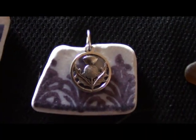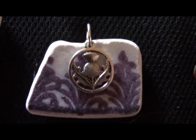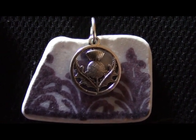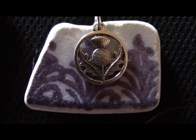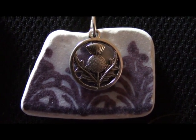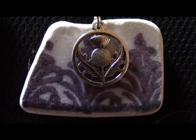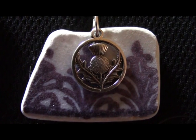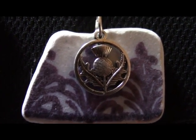Right, you may ask, why does she go mudlarking? Well, I'm one of these creative types, so I like to make things out of the things I find on the beach. Now this is a rare piece of Scottish pottery. It's spongeware, made by Methven & Sons in Kirkcaldy. It's typically Scottish. It's one of the rarer palettes that you find along the east coast beaches. So I thought I'll make that into a piece of jewellery.